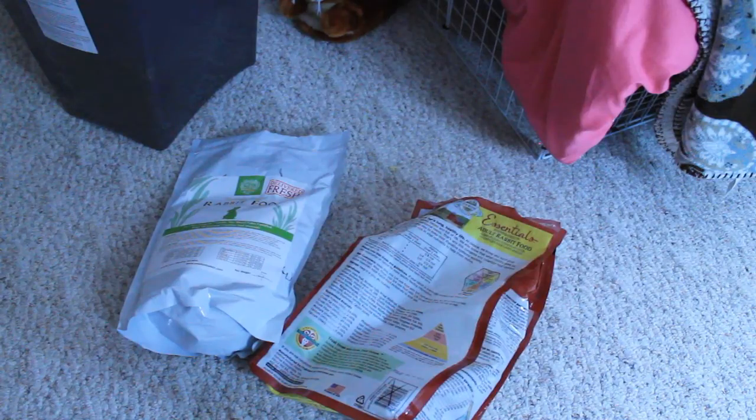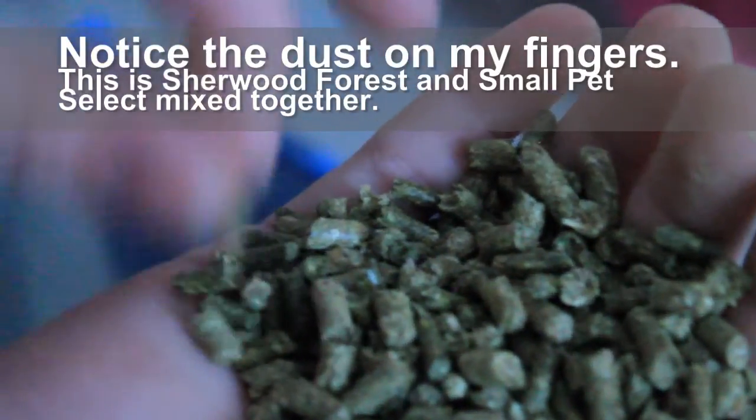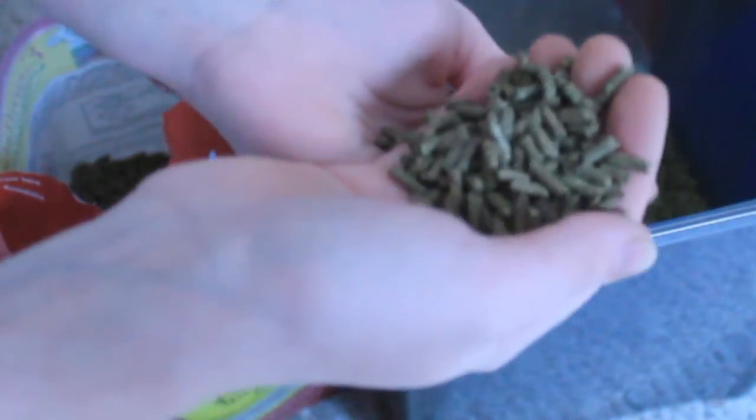So my overall review is that Sherwood Forest and Small Pet Select are pretty dusty. I'm not really sure if that's just because of them being shipped here, that they were banged up a lot, or what the issue is, but they were pretty dusty. None of them were specifically greener than any of the other ones, and Small Pet Select was the newest.